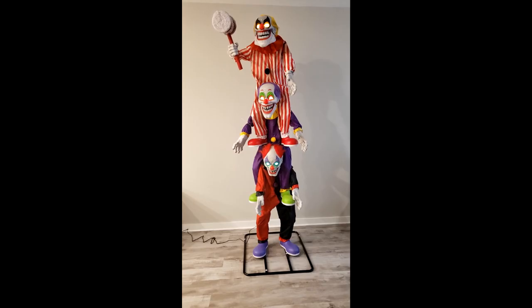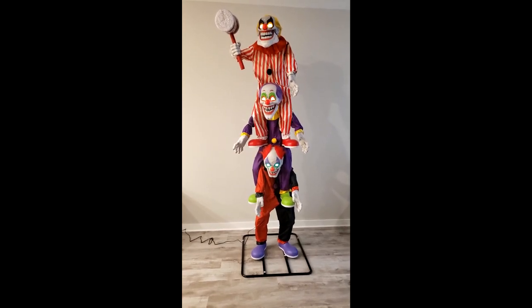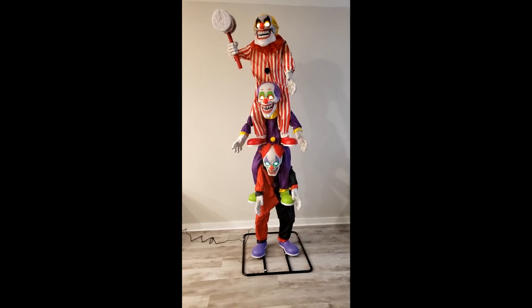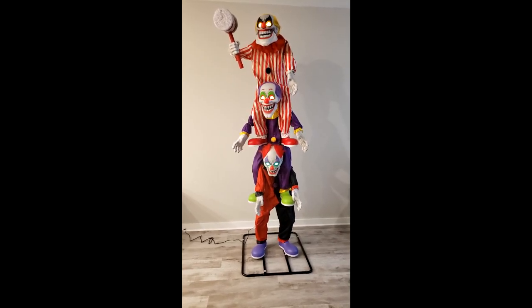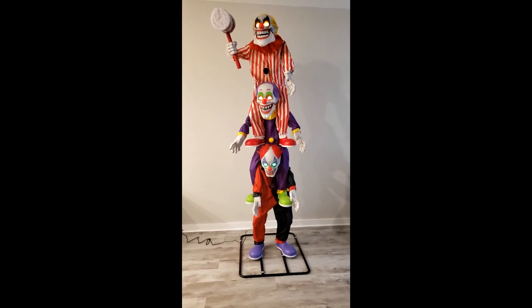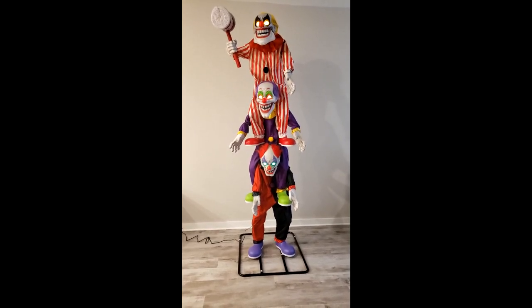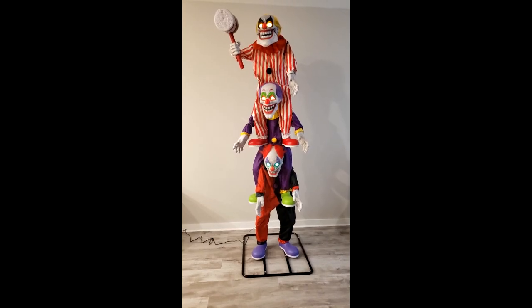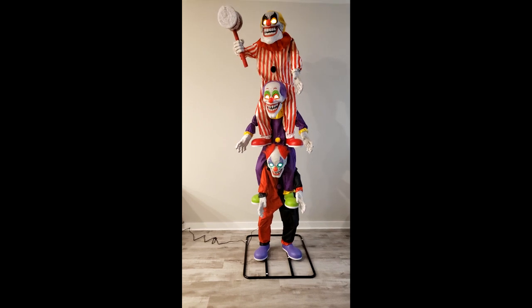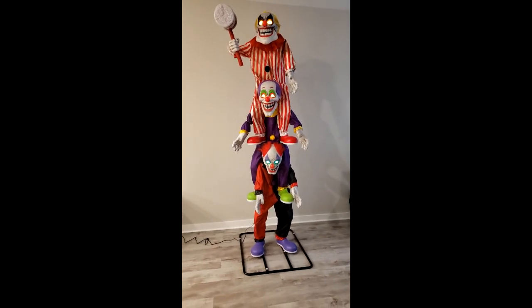And like I said before, as you can see, their eyes will glow continuously when they're not in motion on sensor mode, but there is a setting on the three-way switch for lights only where just the eyes will glow and it won't go off. It won't move or talk or anything. It'll just have the eyes glow when you have it set to that setting. So I'll go set it to lights only and I'll show you what I'm talking about.